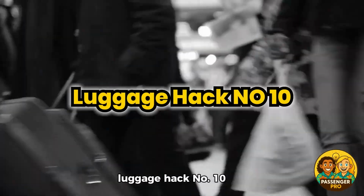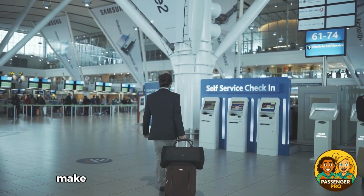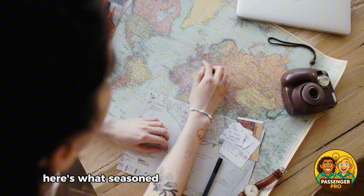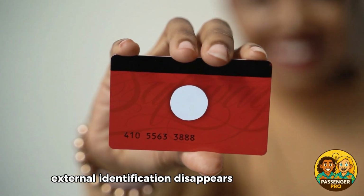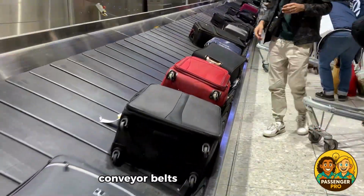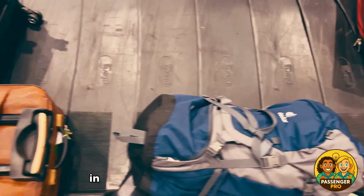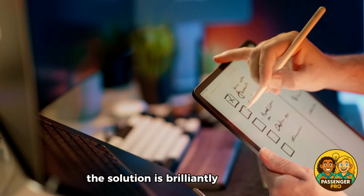Luggage hack number 10. Create your luggage's secret identity. Most travelers make their first critical mistake at check-in by trusting only those flimsy airline tags. Here's what seasoned globetrotters understand. External identification disappears constantly during the chaos of baggage handling. Conveyor belts rip them off, careless workers lose them, and suddenly your suitcase becomes completely anonymous in a sea of identical black bags. The solution is brilliantly simple.